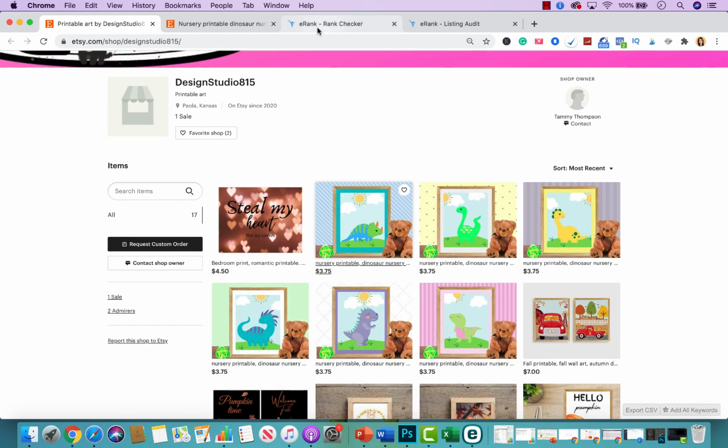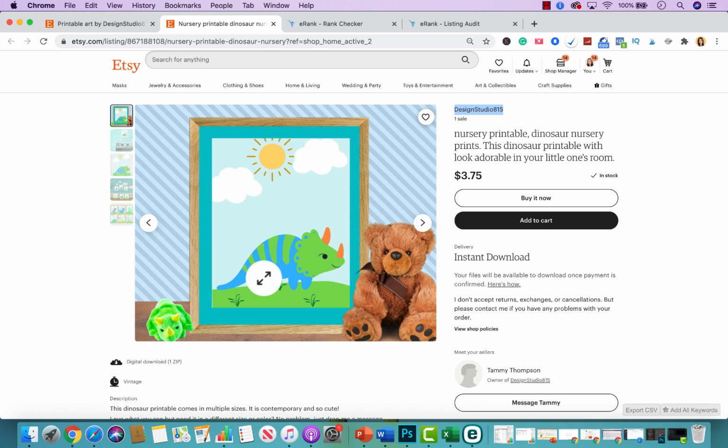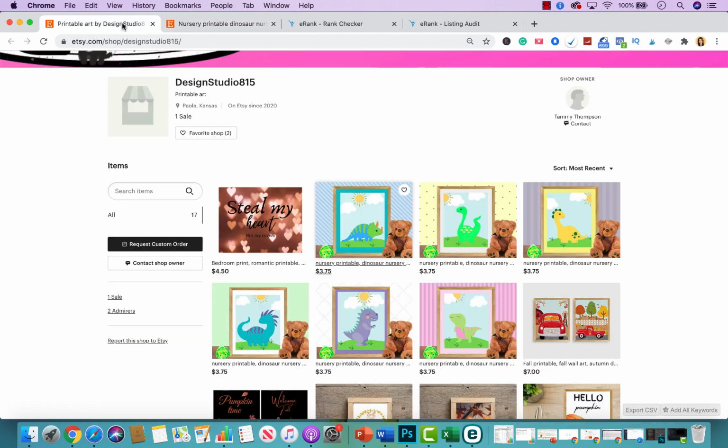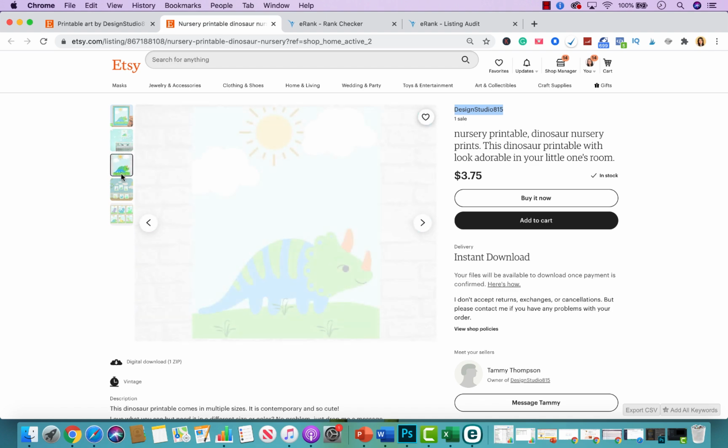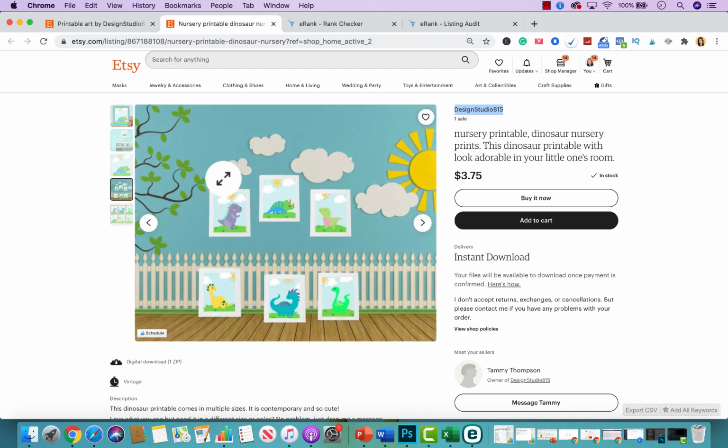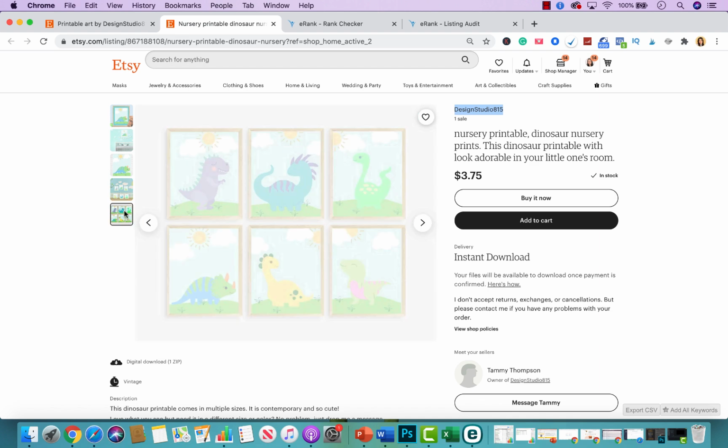Now, the listing that I'm doing an audit on today is this one here. The first thing I want to talk about is product photography. And I think it looks pretty good. It's really pretty. I like the fact that you have at least 5 photos. So that's great that you have additional photos.